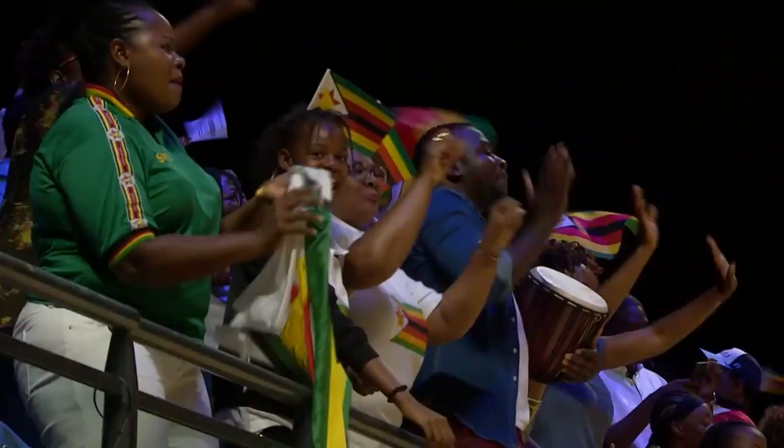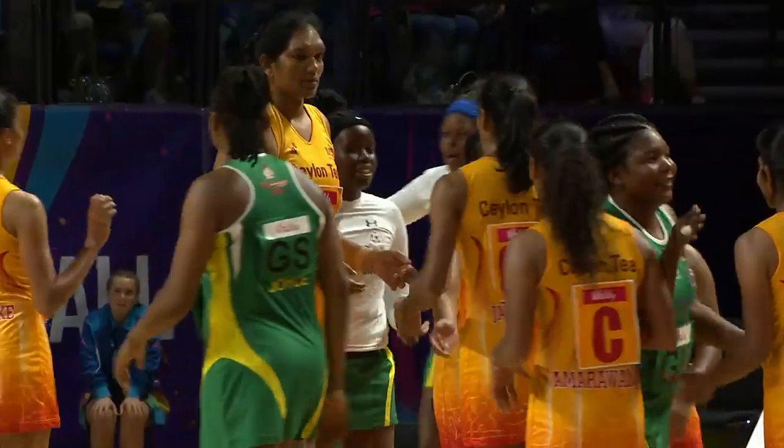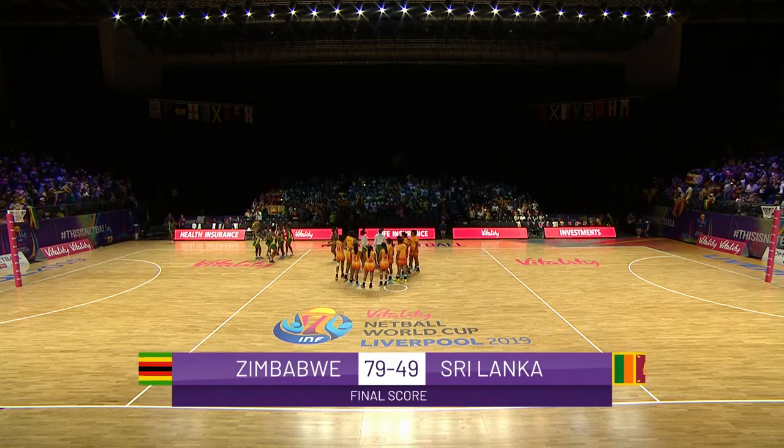Well, I'm not sure I can add to that, really. The noise will tell the story. Zimbabwe, supported by this vociferous crowd here in Liverpool, have made their World Cup debut, and they have made it in fine style. 79-49 in their World Cup opener.